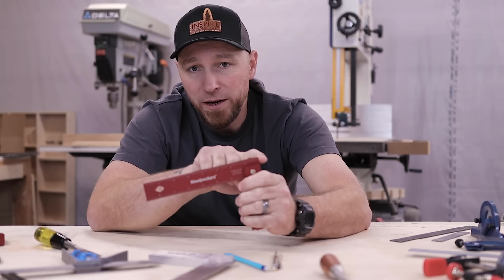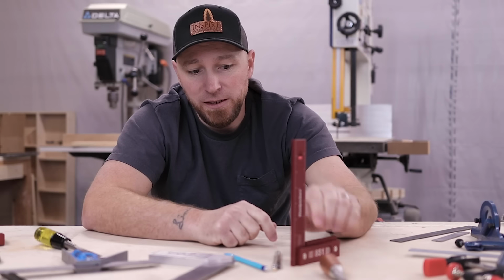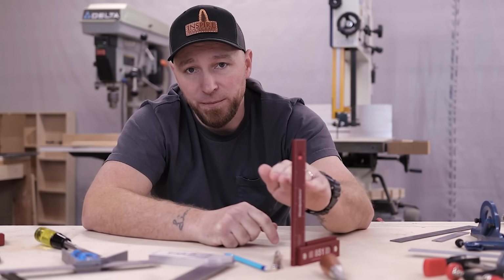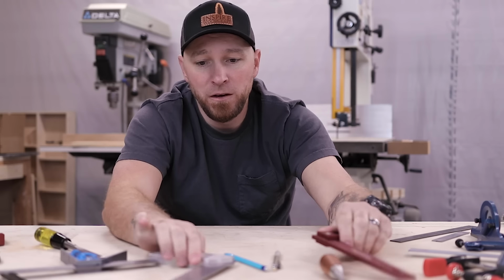And I have increments all the way down to the base here, 0 through 8 on this side, and then 0 through 8 on the same side. So if I need to set this down to set a blade height or to measure something inside of a cabinet box, I know that I can rely on this tool to do it every single time. For this one, I can't.